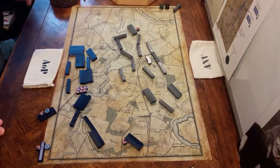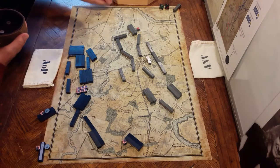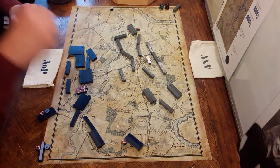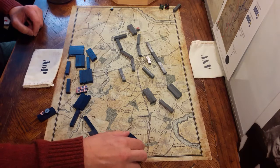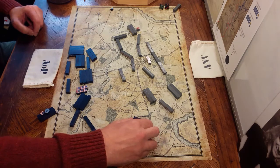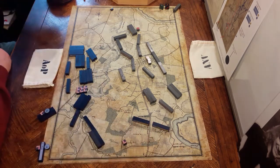Right, here we begin turn 1. First chit draw. The cavalry, Union cavalry. Here's Pleasanton, here's his Union, and they will move here and here, remaining a threat.